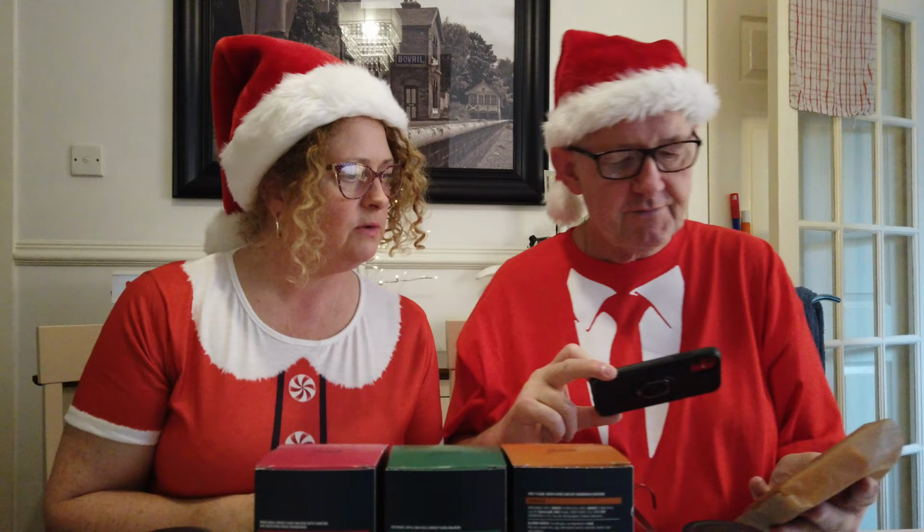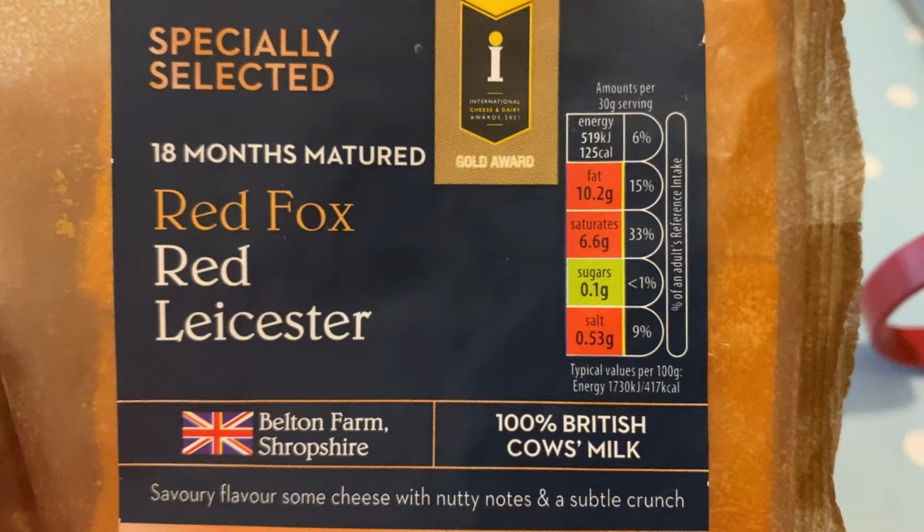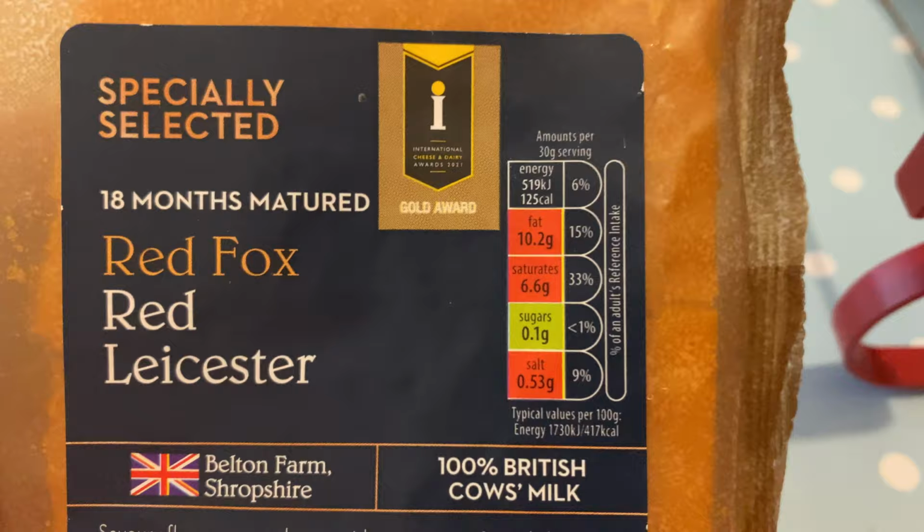So, do you want to show the cheese? So, the first one on the board is the Red Fox Red Leicester, and it's a 5 strength, 18-month matured. I always thought Red Leicester was quite a mild cheese. Normally it is, but there are different variations of it. There's the traffic lights, guys. Let's have a little look on either side.